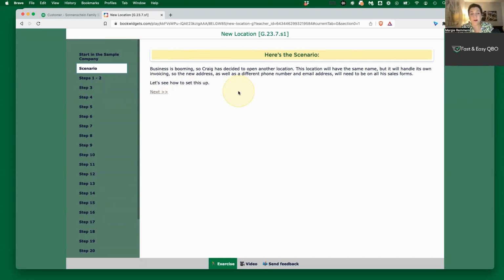Okay. Remember, we are now talking about Craig's location, your client's locations. Okay. So this has come up recently. Actually, somebody emailed customer service asking whether you have to have separate QBO files for different locations. And you don't. Craig doesn't have to have 2 separate QBO accounts. He can just set up 2 different locations. So we'll see how to do that.